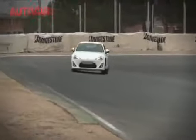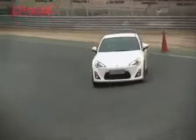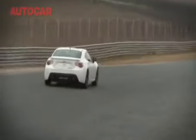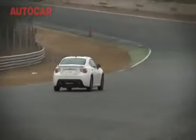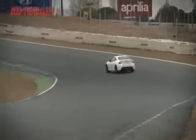As you may know, the GT86 is actually a joint venture with Subaru, their version being the BRZ, which is a car that we'll drive very soon. But what does that mean for this car? Well, it means you get a Boxer 4-cylinder engine up front, exactly the same as you get in the Subaru.